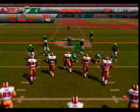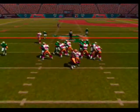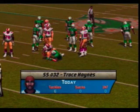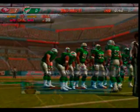Watch the screen. Hand it off to the back. Stiff arm to the defender, to the ground. Dropped in the backfield for a short pass. He saw where he wanted to go with it, and before he knew it, the hole was closing up.